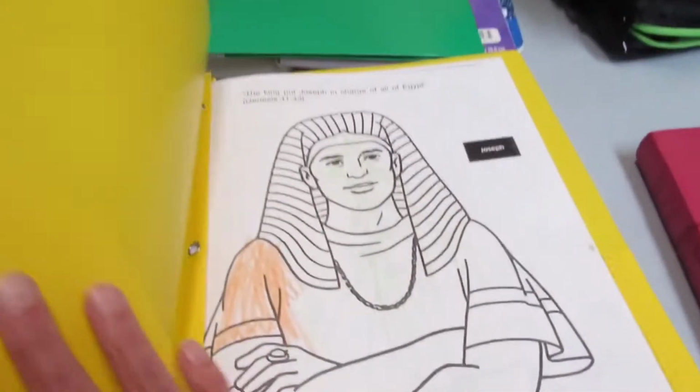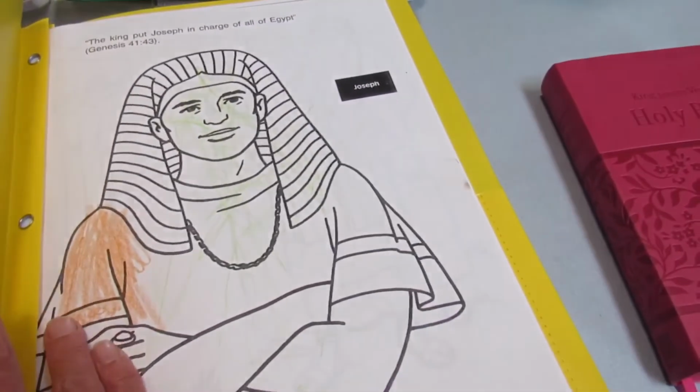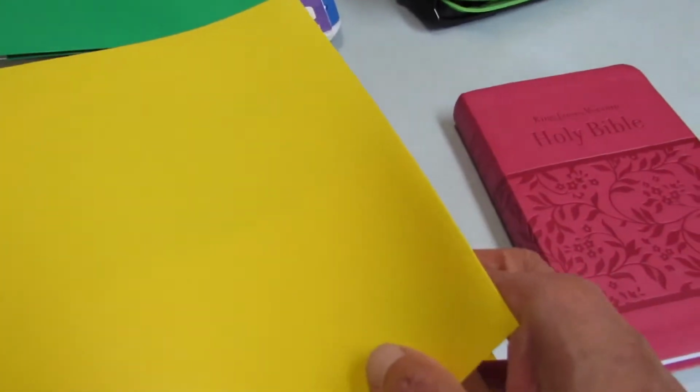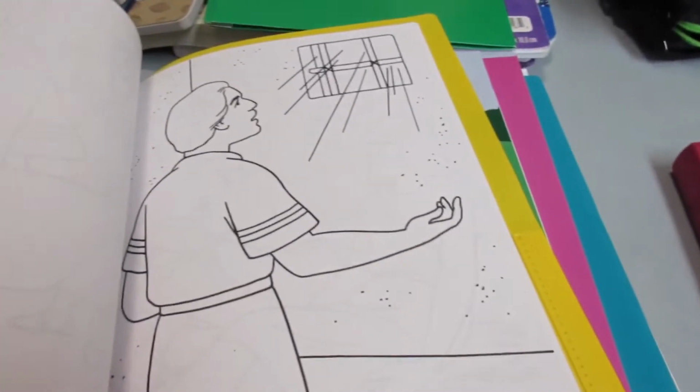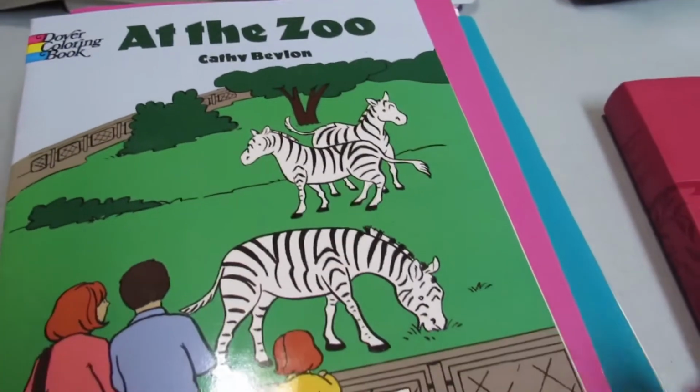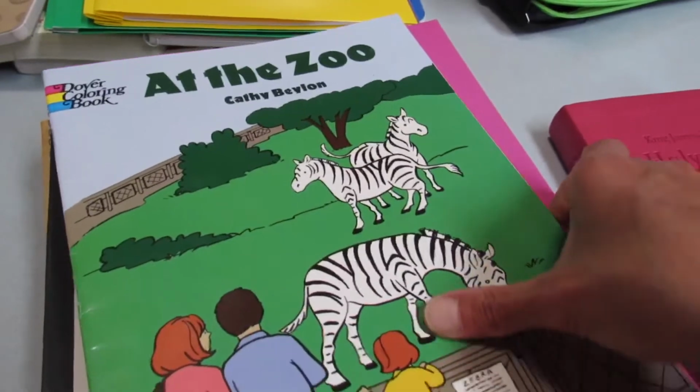And this is something she got from a vacation Bible school. I'm not even sure where they got this from. But this is the story of Joseph. And this is more coloring. So I'm not sure how much coloring she's actually going to do, because I also ordered just today some art books for all three of them. So we'll see.